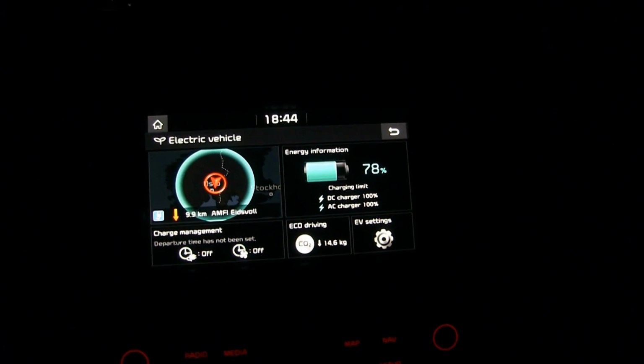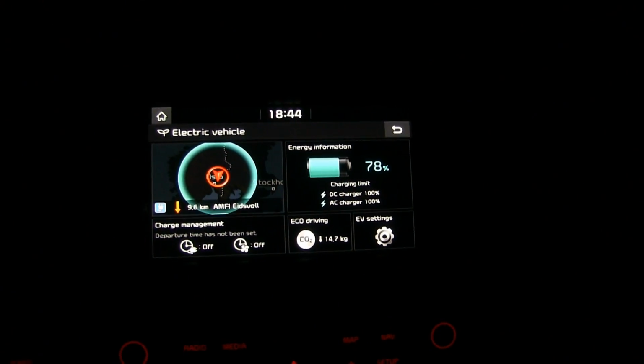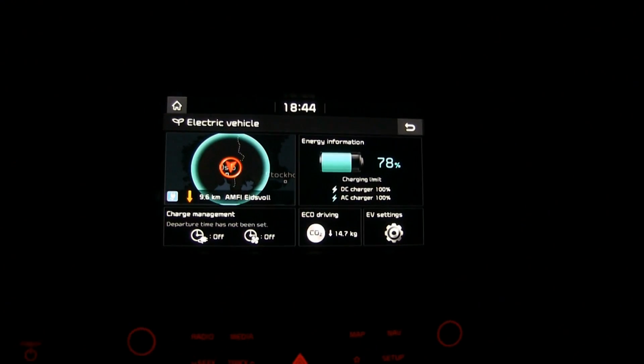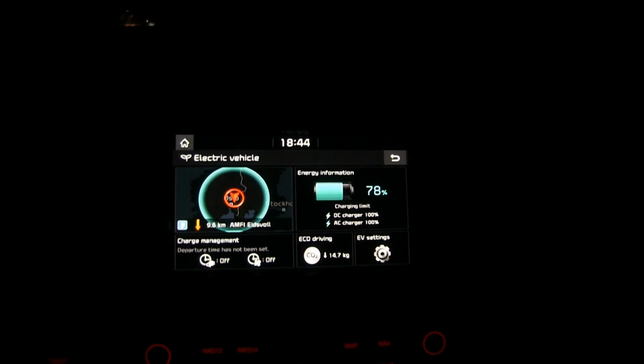So 78% now. Yeah, it seems like we should be able to do 400 kilometers. Yeah, not 500. 500 is for summer, and 400 for winter is still pretty good. It's more than my legs can do.